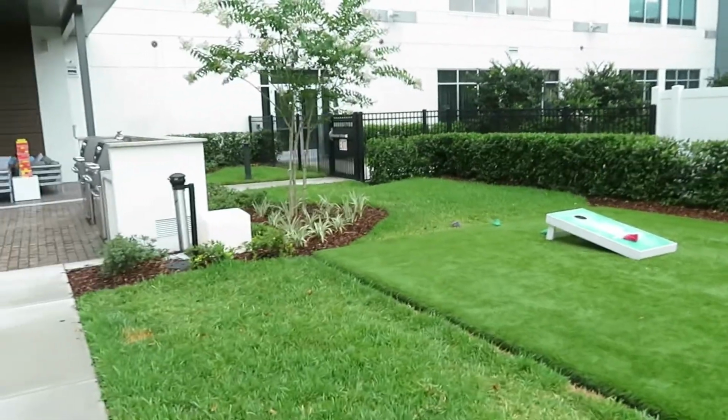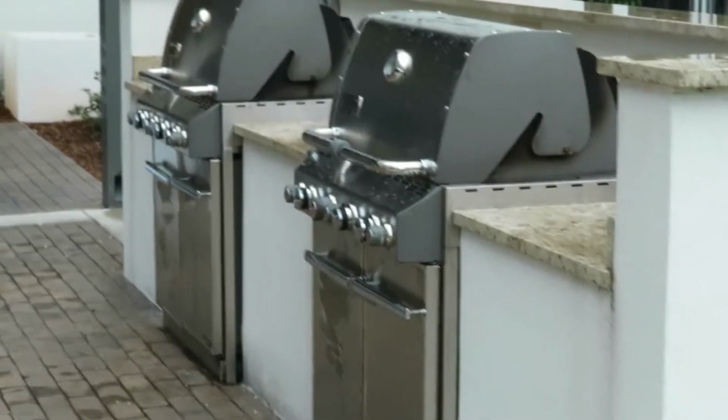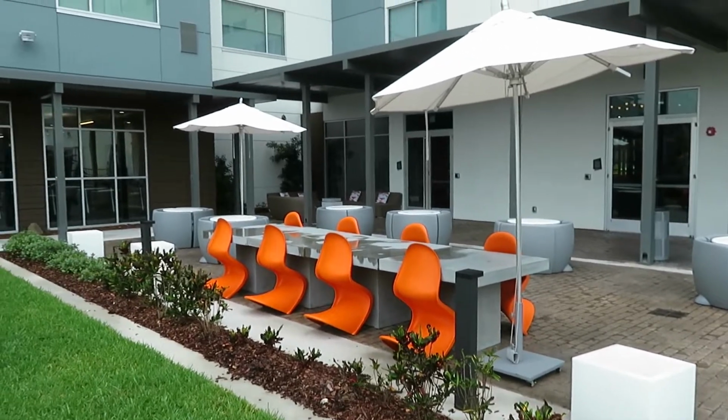So I just wanted to show you guys this area as well as the fire pit area over here where you can come and cook something up on the grill with family and friends. If you're having some type of gathering or whatever, plenty of chairs, plenty of seating.